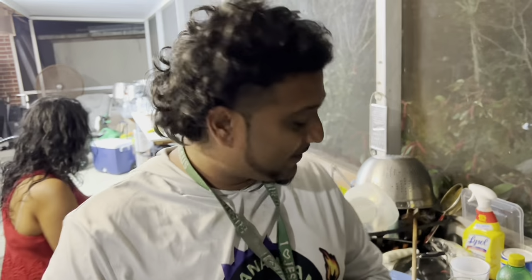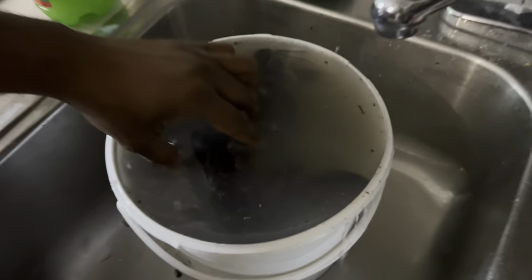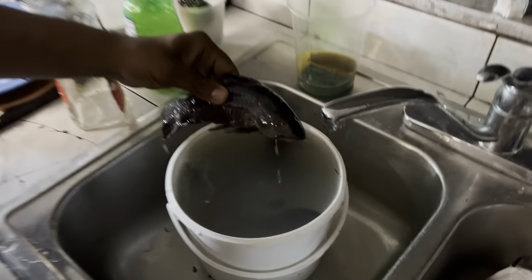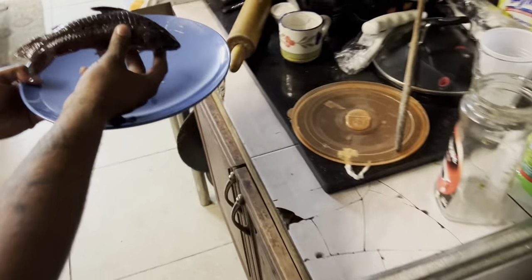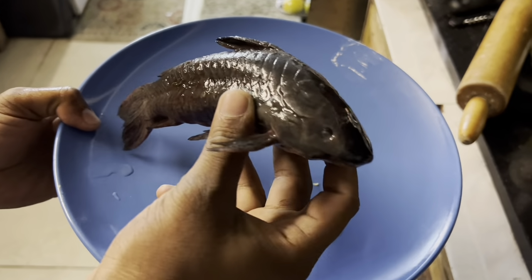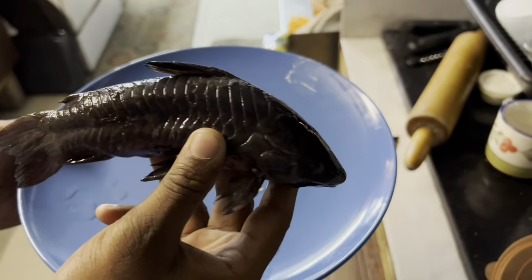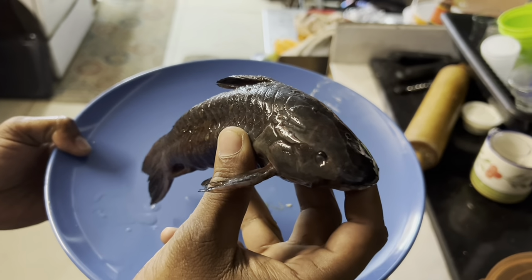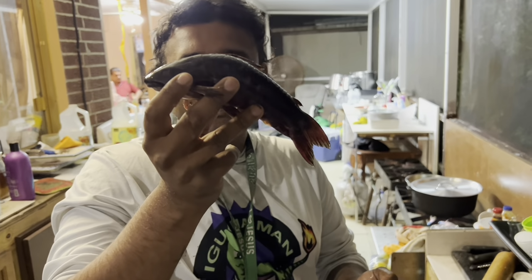You guys see all those fish we caught? Pretty spectacular work. There they are right there, getting nice and cleaned. And check it out, the invasive armored catfish. Look at that thing. Wow. So prehistoric looking. Look at the scales. Oh my goodness. You know what it reminds me of? It kind of reminds me of a gator gar or armor, but it's a catfish.